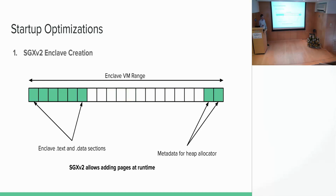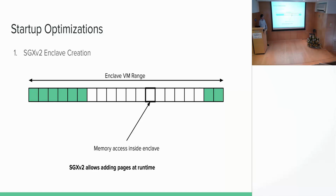But with SGX version 2, we have a protocol for dynamically adding pages to an enclave. In this case, we can add only part of the enclave pages, and the rest will be added dynamically. This way, we add only the text and data sections of the enclave at enclave creation time, and also some small metadata that is necessary for the heap allocator. All the rest of the pages, that is the BSS and heap sections, will be handled at runtime. As pages are accessed, they will be dynamically added to the enclave.